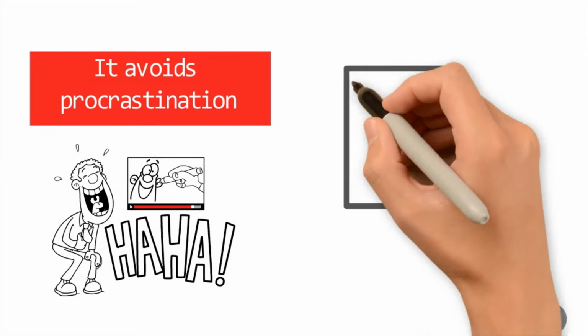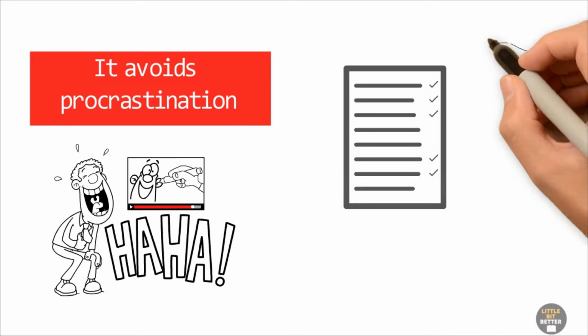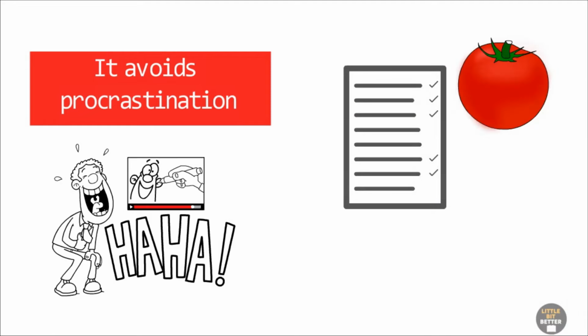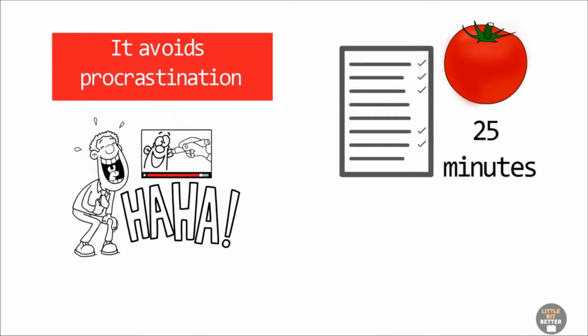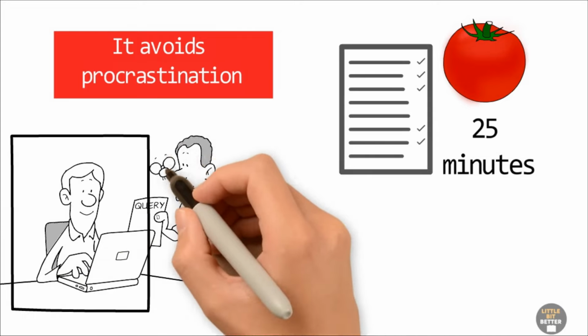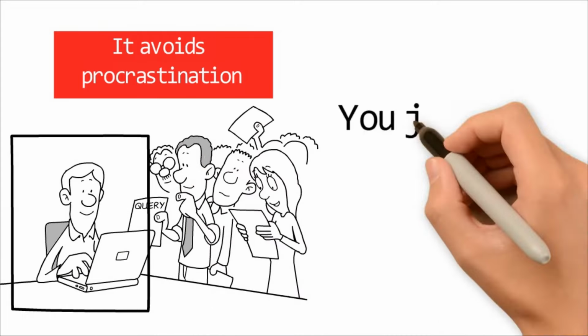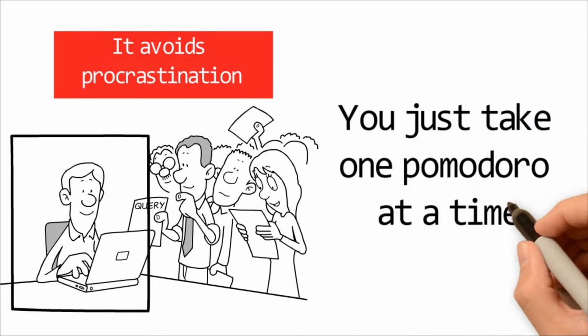For this reason, the Pomodoro technique requires you to break down your big tasks, projects, or goals into something you only have to do for the next 25 minutes. It keeps you hyper-focused on one thing and doesn't let you feel overwhelmed by the enormity of your task. You stop worrying about the outcome. Instead, you just take one Pomodoro at a time.